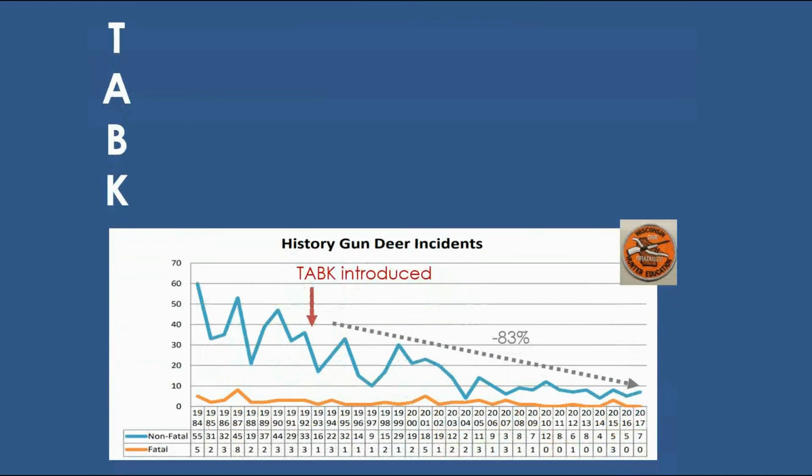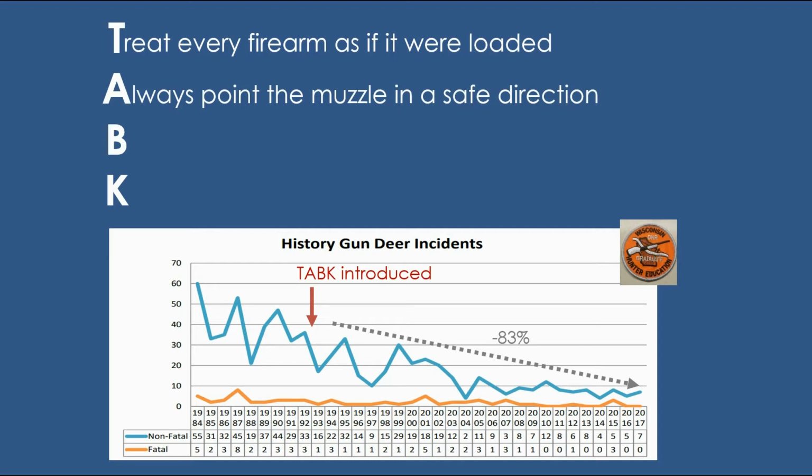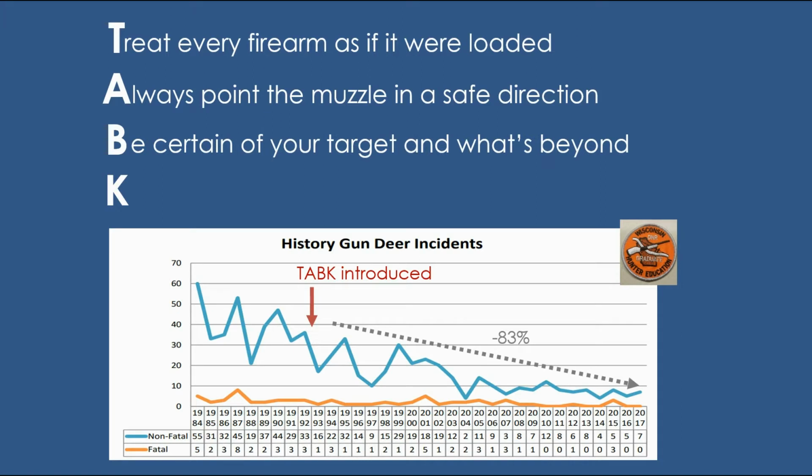And so what is TABK? TABK is something that was used in his education, and it stands for: T is for treat every firearm as if it were loaded. A is always point the muzzle in a safe direction. B is be certain of your target and what's beyond, right? If we're looking to harvest an animal, we need to know what's past or beyond that animal, right? A shotgun can shoot pretty far. A rifle can shoot up to 3 miles. So we better know what is beyond our target and understand that.